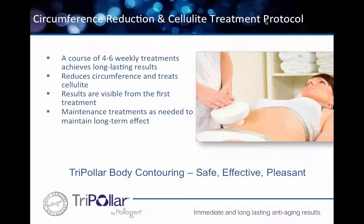So just like on the face, where we tend to do 4 to 6 treatments, but with a smaller applicator, here you can see the larger applicator, which allows you to treat bigger areas pretty quickly. Once again, a 4 to 6 week treatment protocol, reducing circumference, treating cellulite. Same business as you would expect as on the face. They tend to see something right off the bat, which keeps them coming back, but we tell people they have to have maintenance treatments if they want to have a long-term effect.